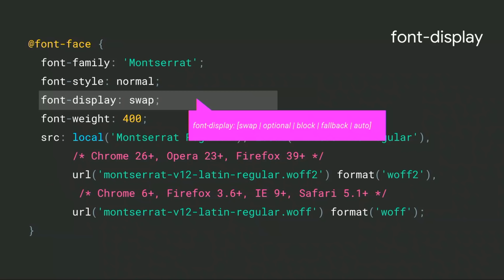Font Display helps you decide how web fonts will render or fall back based on how long it takes for them to swap. Now, in this case, we're using Font Display Swap. Swap gives the font face a 0-second block period and an infinite swap period. This means the browser is going to draw your text pretty immediately with a fallback font if the font takes a while to load. And it's going to swap it once the font face is available.